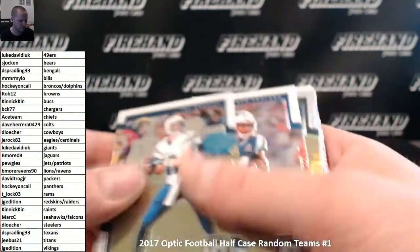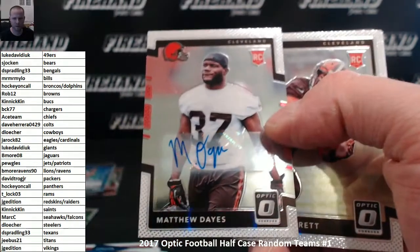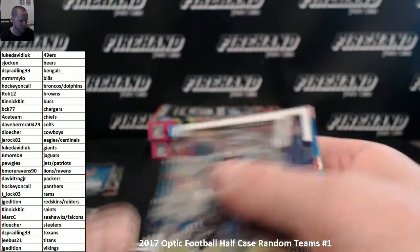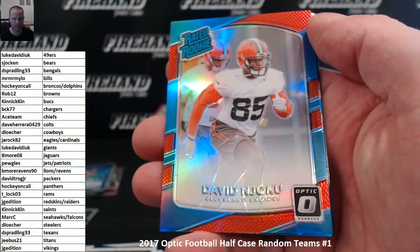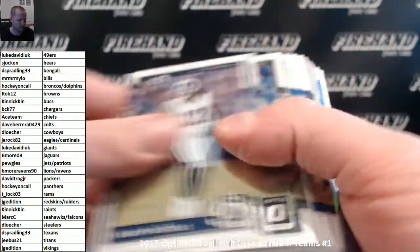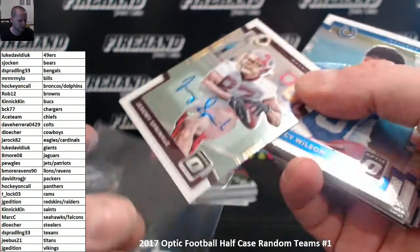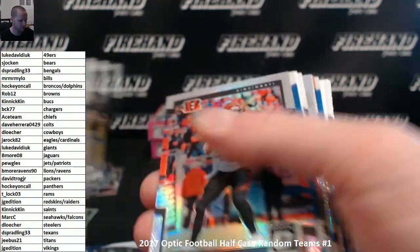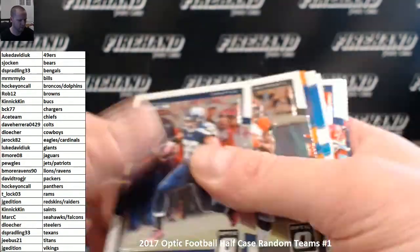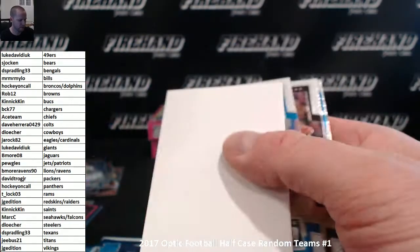Aaron Jones, Kevin King, Matthew Slater, the Cleveland Browns autograph, Rob 12, red to 50 or 99. Sorry, David Njoku, Cleveland. Jeremy Sprinkle for the Redskins, JG edition. Andy Dalton, Mr. Biscuit, Mr. Trubisky, Jeremy McNichols orange for the Bucs, Roethlisberger 81 blue.